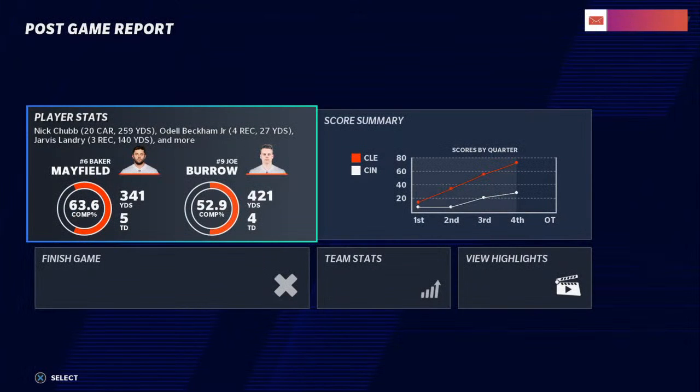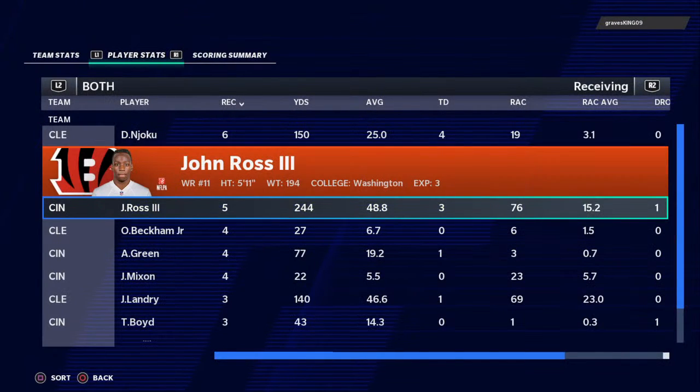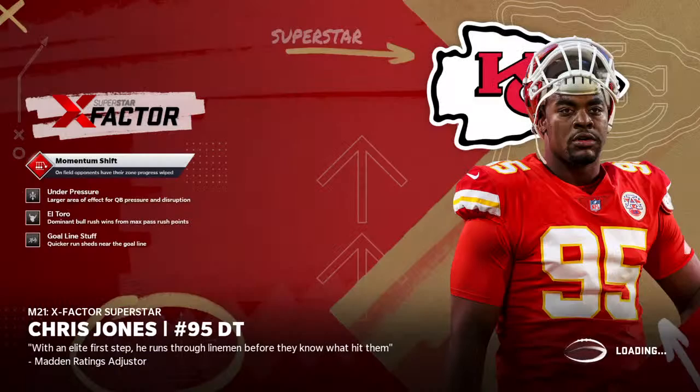So for Cleveland, their winning ways continue as they get it up to 7-0. And they will get a few extra days to savor this one before they take on the Las Vegas Raiders. Meanwhile, for Cincinnati, things are definitely going south quickly as they fall now to 1-6. And they'll be at home next week.